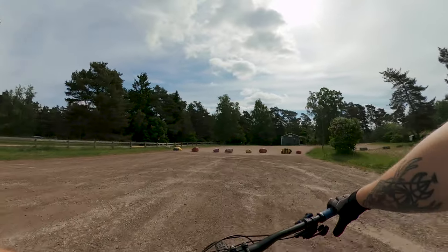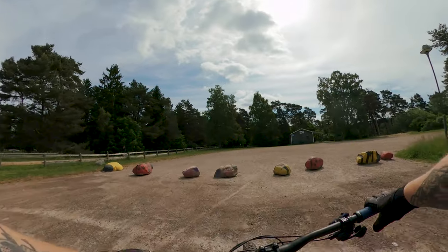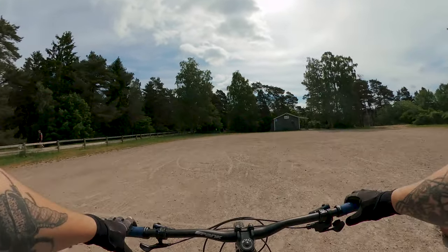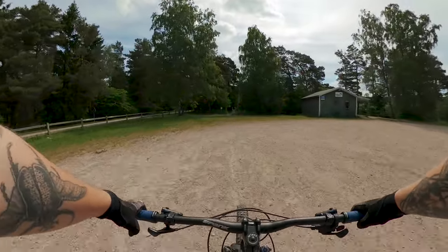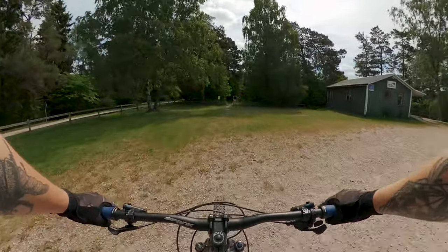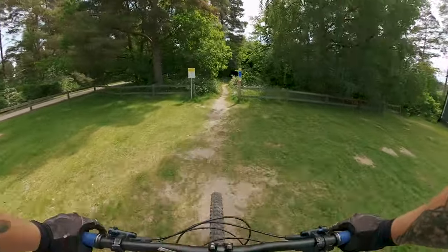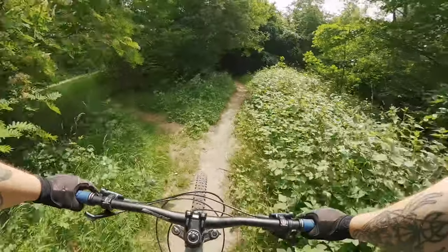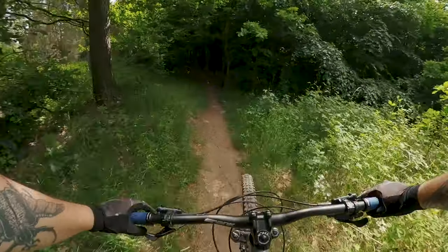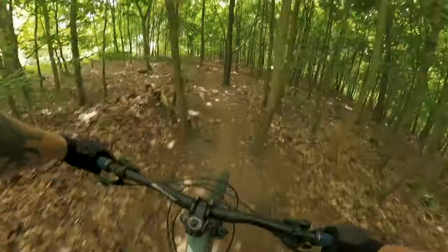There's actually very nice camping just down there. Looks very cozy. Here's the start of blue one, and transport to the second and third blue trail, and transport to the red trail. I remember this as being quite flowy.